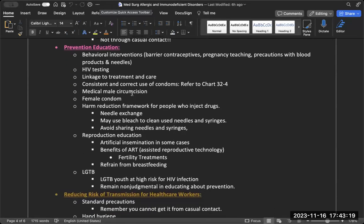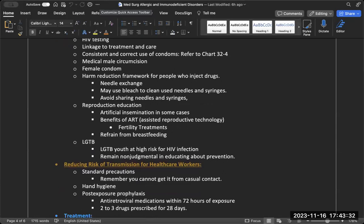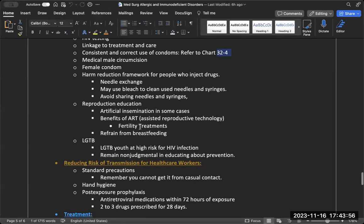So education is very crucial with these HIV patients or just preventing HIV in general. So as I said, barrier contraceptives, pregnancy teaching, precaution with blood products and needles. They should have HIV testing. They should have linkage to treatment and care. Consistent and current use of condoms. And it says in chapter, I don't know where, but in your chart 32-4, I would know the correct use of putting on a condom because that could easily be a question because that's important in knowing how to prevent transmission of HIV. Male should be careful with the circumcision, female condoms, take as many precautions as we can.